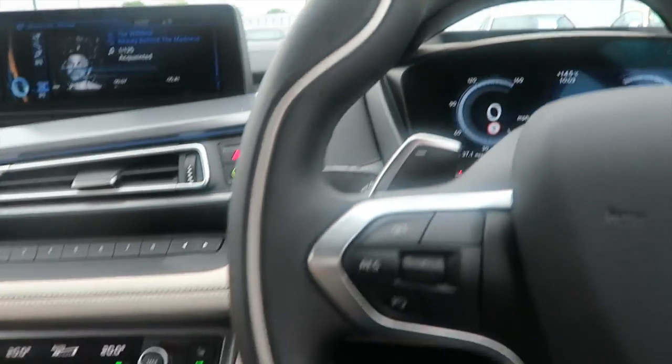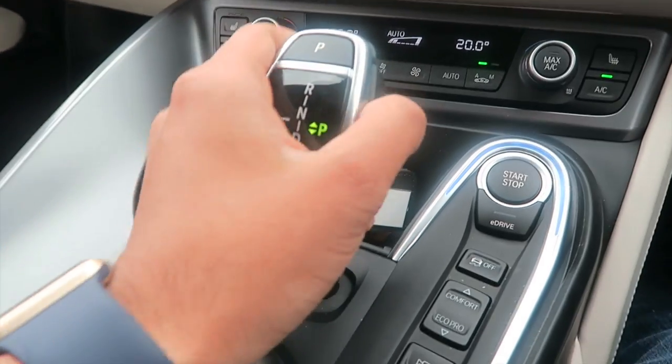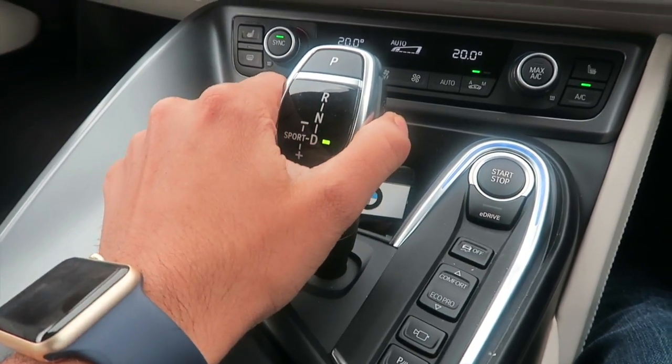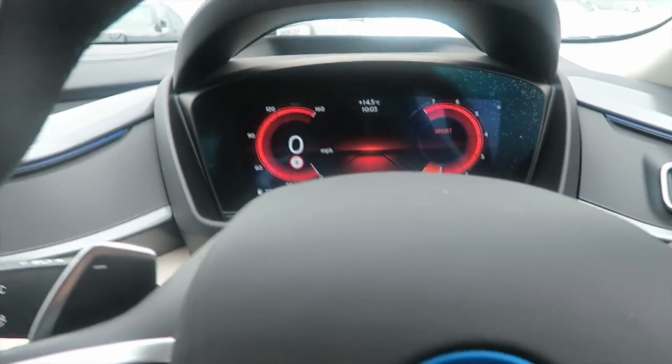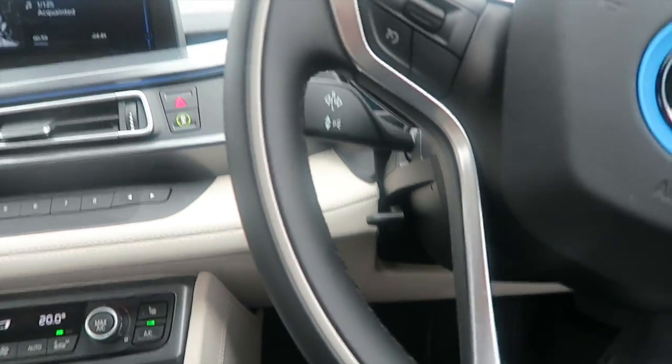All right, so we're gonna put it in, you know what, let's just put it in sport mode straight away. Why waste any time, right? So you give this down, and then you go to the left, and watch this. Oh, it all goes red, and it's ready to rock. So let's put our seatbelt on. This is one fun place to be.